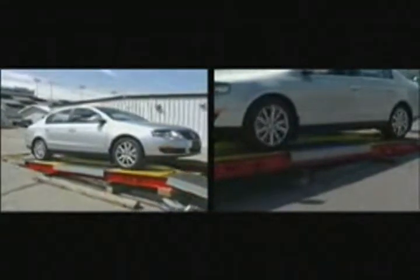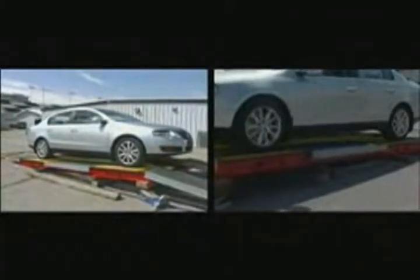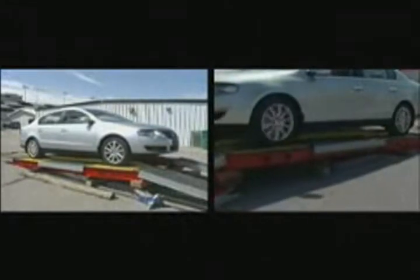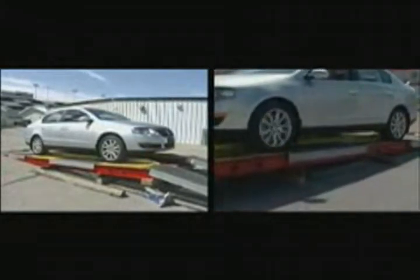Now comes the toughest part. With all 4 wheels on rollers, it's as if the car is on glare ice. This exercise clearly shows how the all-wheel drive system and the electronic traction control transfer power among all 4 wheels. The goal is to drive up the ramp past the rollers. Will a Passat be able to do it?